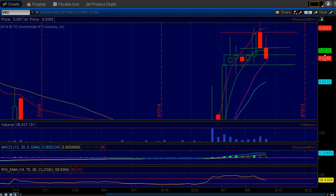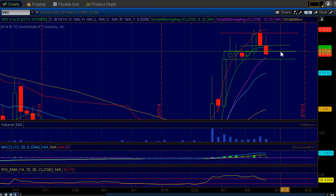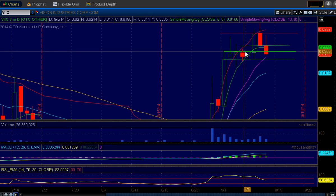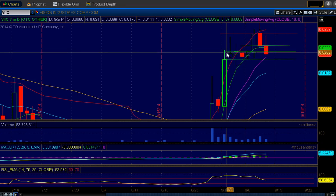But you might be asking, why is this such a big support? Well, you can see here a lot of this line across on some of the other days, this is where the stock was stopping and going. A lot of people are holding the stock right here.